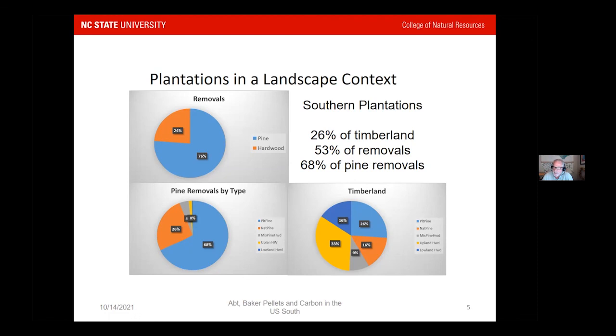But southwide, pine plantations are only 26% of the timberland in the South. It's concentrated in the coastal plain, but it's not all in the coastal plain. But even though it's only 26% of the timber area, over half of all removals, that's pine and hardwood removals, come out of the pine plantation resource. And over two-thirds of pine removals come from pine plantations.